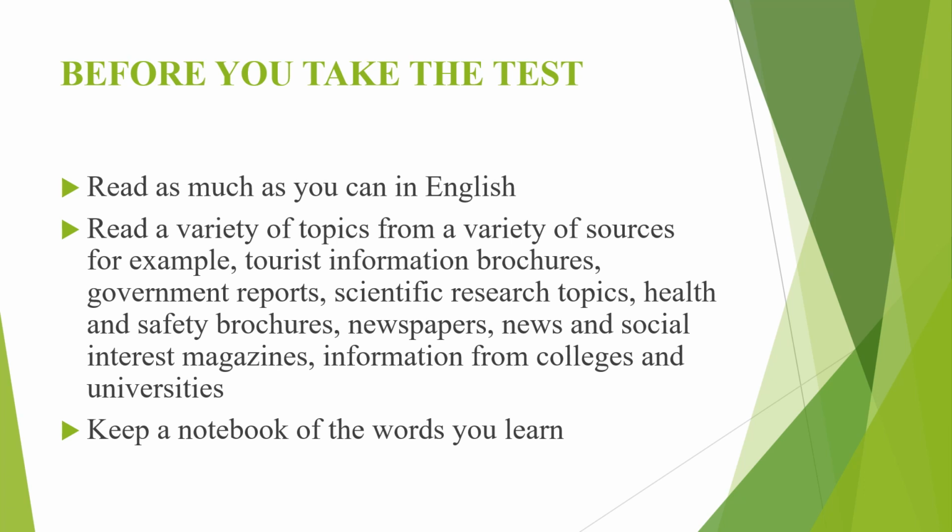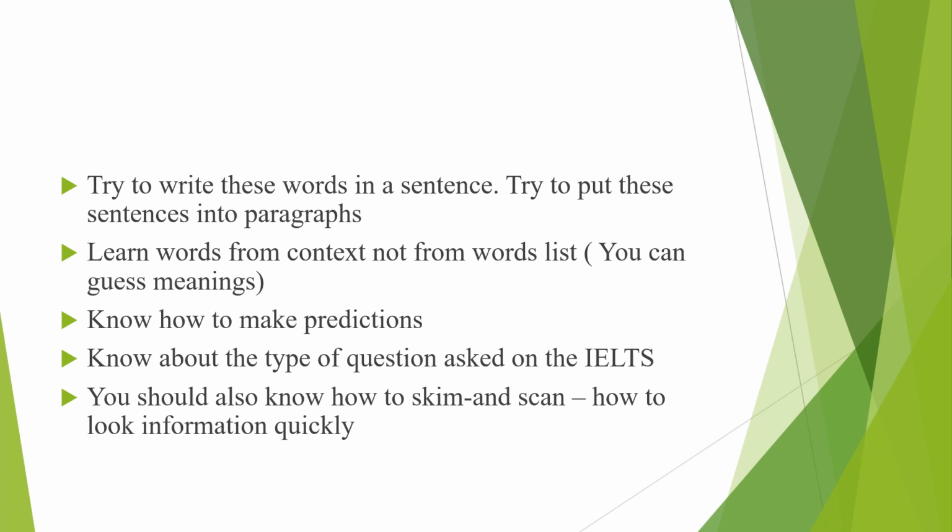Keep a notebook of the words you learn, because these words will help you in solving the IELTS exam. Try to write these words in a sentence. Try to put these sentences into paragraphs. Learn words from context, not from word lists. You can guess meanings. Know how to make predictions.